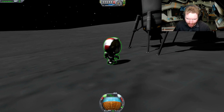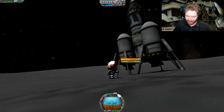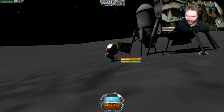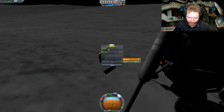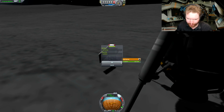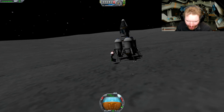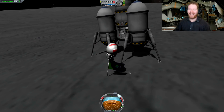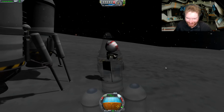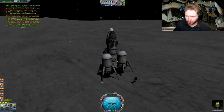Nicely done. Can we plant a flag? Yes. And there we have it. Ooh, site name. First landing. We did it. Wait, can you climb? Ah, you can climb the flag. Ta-da! And board. And all data was successfully stored.